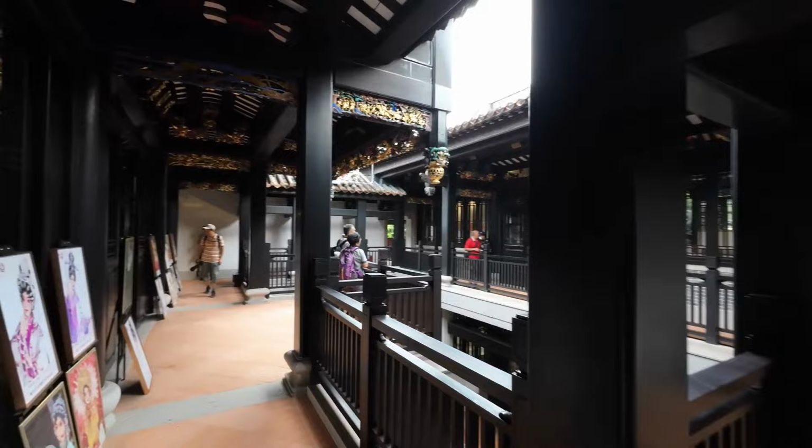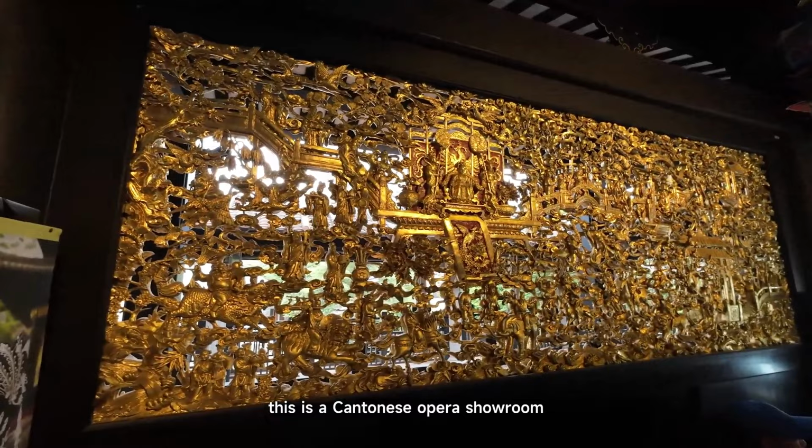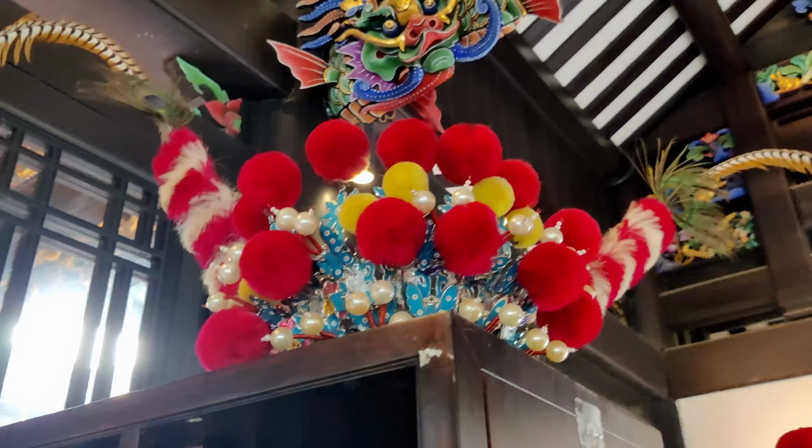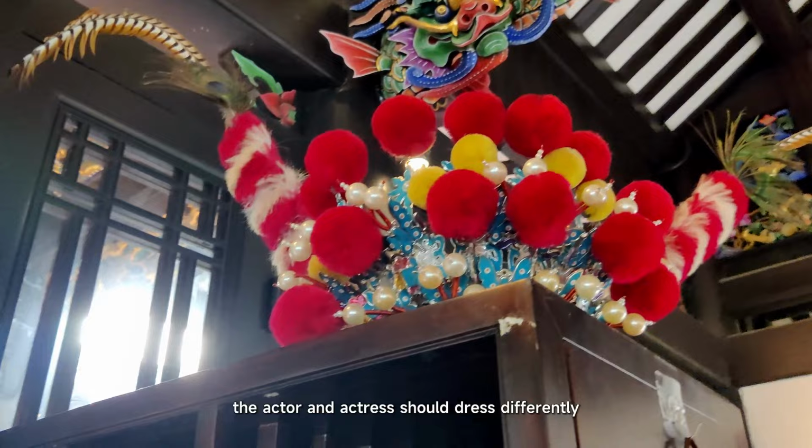This is a Cantonese opera's showroom, where you can see a lot of costumes and gears. According to the social status of the characters in the play, the actor and actress should dress differently.